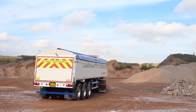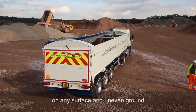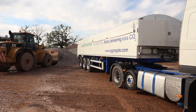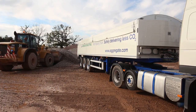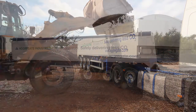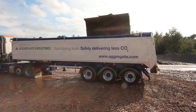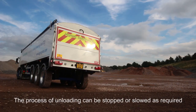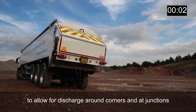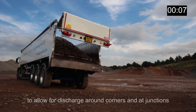The non-tipping truck is completely stable, allowing the load to be discharged on any surface and on uneven ground. The process of unloading can be stopped or slowed at any time, allowing for discharge around awkward corners or at junctions.